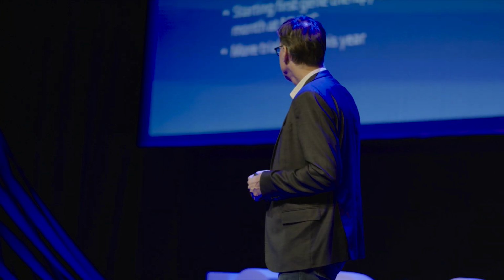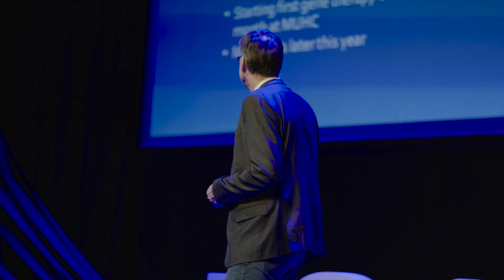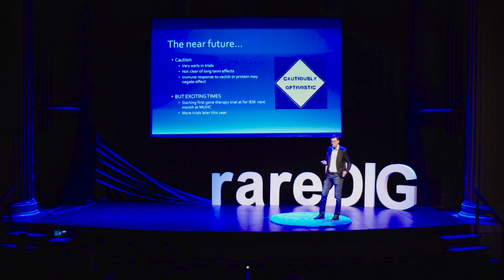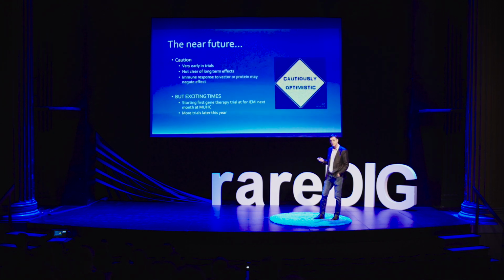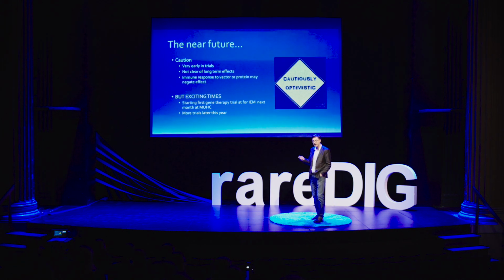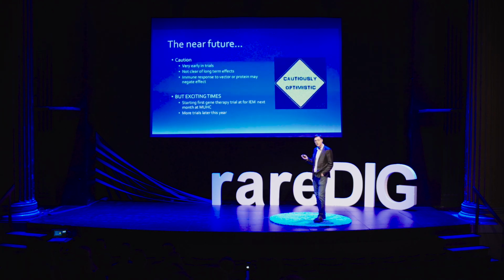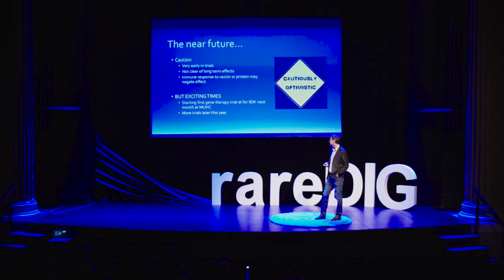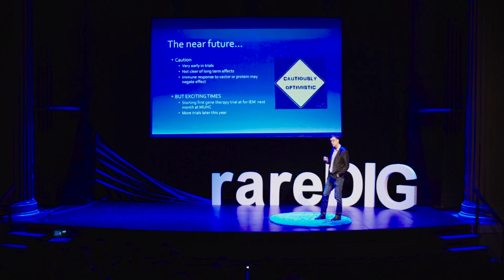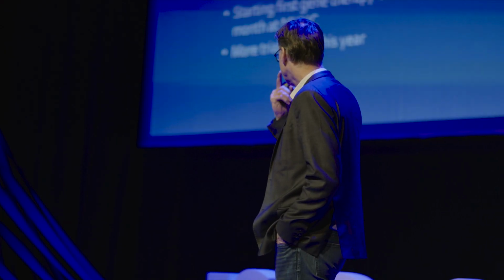We're very early in trials. We don't know what the long-term effects are going to be, but we have to watch and wait and follow these patients. There's a problem of immunity, either to the vector itself. If we've already been exposed to adeno-associated virus number 8, and we're trying to give that as a gene therapy, our body's just going to destroy the virus before the payload is delivered. And again, we might have a problem for those more severe patients who've never seen the protein before. They might have an immune reaction to that as well.